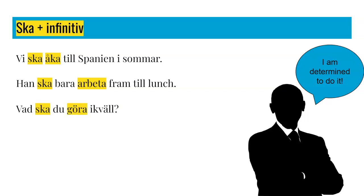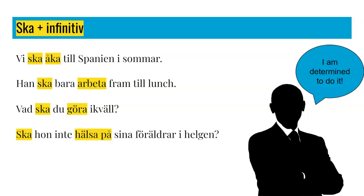Vad ska du göra ikväll? What are you doing tonight? Ska hon inte hälsa på sina föräldrar i helgen? Isn't she going to visit her parents this weekend? Well, as you can see in all these examples, we have the first verb, ska, which actually is in this case an auxiliary verb, a hjälpverb.